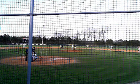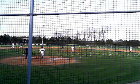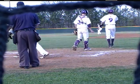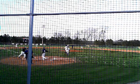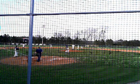Irwin has thrown quite a few pitches in 3 innings. Zach Cummings takes it down the left field line. It's going to be in fair territory. He drives the runner home. He's coming home. Cummings ends up at second base with a double. So Cummings drives in 1 more, makes the score 3-1 now. North Paulding with 5 hits. Cummings at second, 1 out.